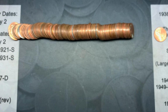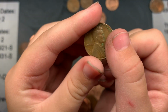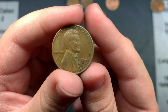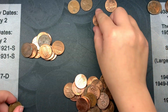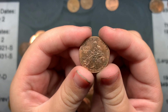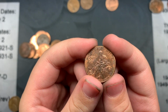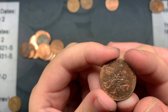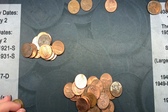Good job. Thank you. I found my second Wheatie, and it is a 1948, and I'm on roll 13. Very cool. What else did you find? I also found this 2019. No, that's a 2009. Look at the coloration. Tilt it a little bit so that you can see. It's got like a purplish toning. Pretty cool. Good job on your second Wheatie.